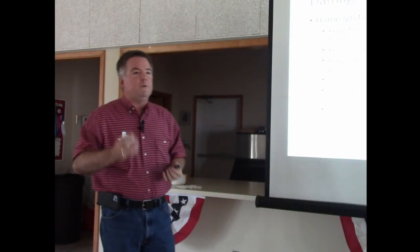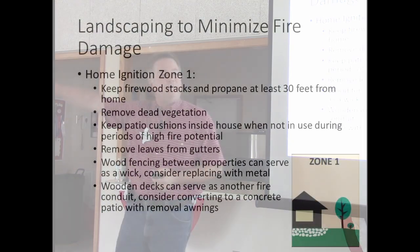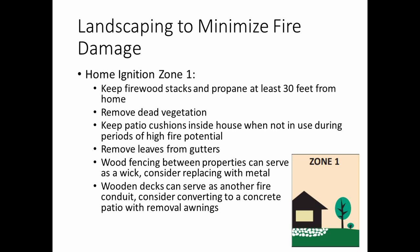Also in that zone 1, if you've got firewood, for those of y'all that cut and stack firewood, keep it at least 30 foot away from your house. Keep it out of zone 1, put it in zone 2. I realize that in the winter it gets cold. You have to trudge out there in the cold to get that wood and bring it all the way back, but you're having that fuel source away from your house.